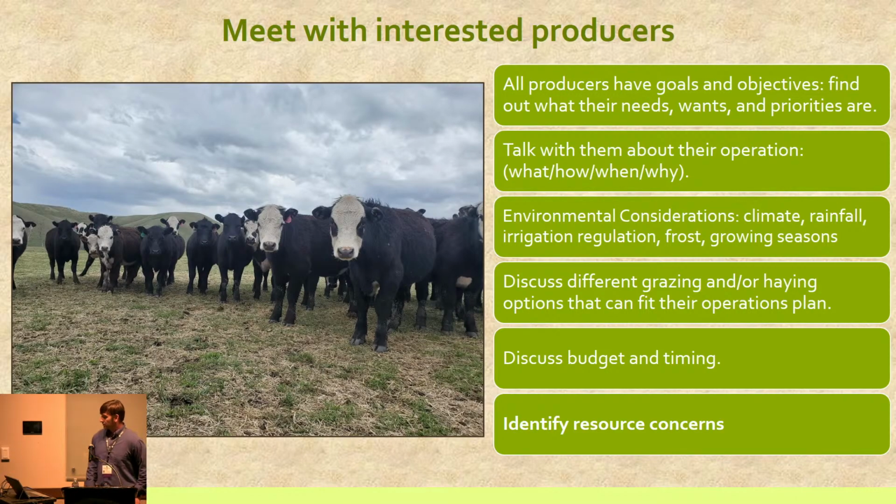Okay. So other things to talk about when we're meeting with the producers is the environmental considerations. Of course, when you're meeting with the producer in your area, you're aware of what the climate's like, what the rainfall is like, what the growing season is like, all of those kinds of things. I just wanted to mention that because it is important that you have that discussion with the landowner in terms of these are the things that we're limited by in our environment currently. The other one that I listed on there is irrigation regulation. I'm not familiar with how it is in most other states.